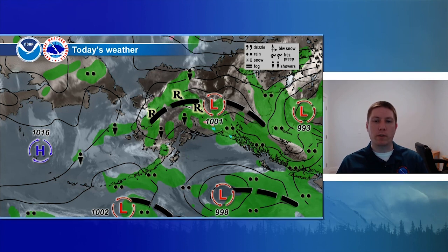As we get further up into the YK Delta and much of the interior, we are expecting those isolated areas of thunderstorms throughout the afternoon and evening hours. And then as we push down into the very southeastern portions of the state to the Panhandle area, we are expecting some rain to continue from low pressure over the area.